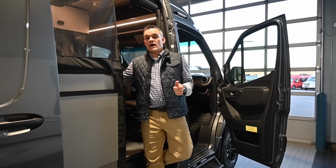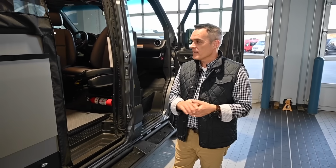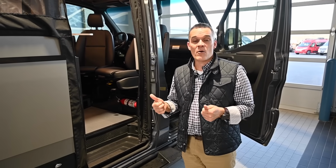So if you're looking to get out and explore, there's no better RV than the 2025 Winnebago Revel. It's a beast, electronic-wise, with the Power Max system.